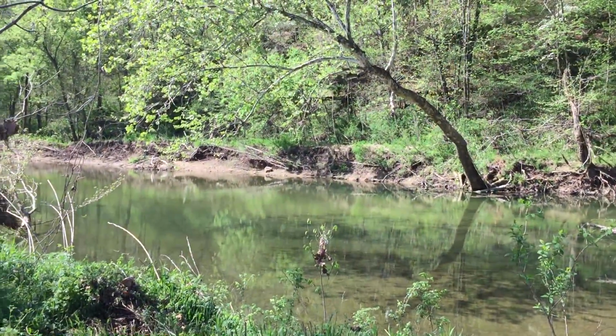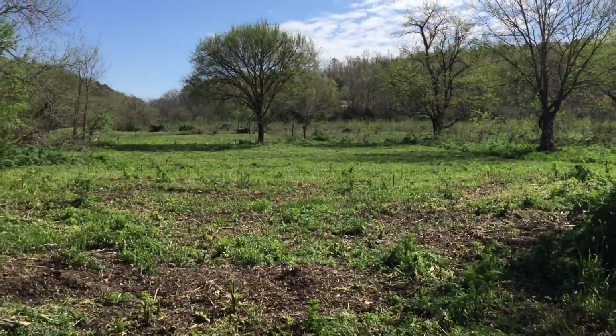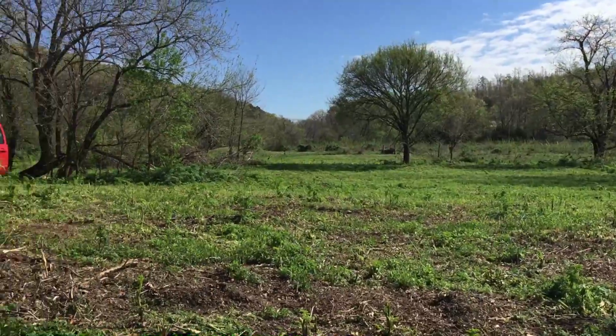And we've gone 10 minutes already, so I'll cut this short. But that's the property on the North Fork River. We're in Douglas County, Missouri.